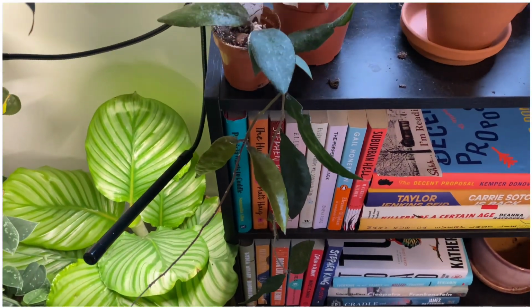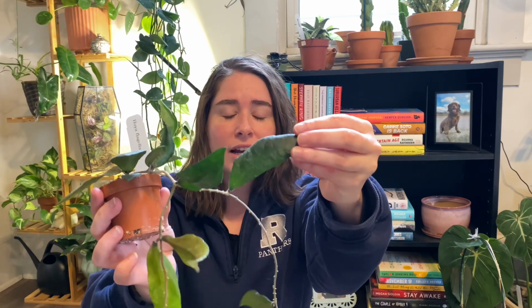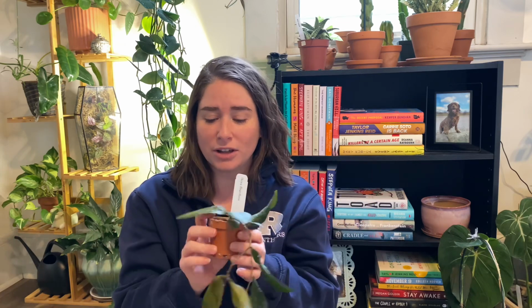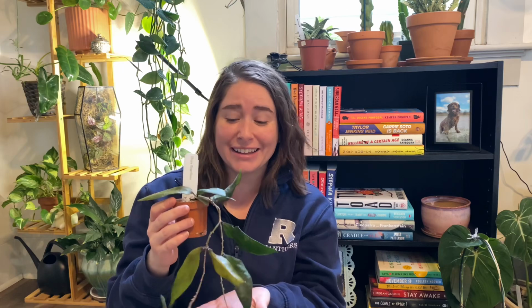I wish I had a good, well, you can kind of see the iridescence on the older leaves. Hopefully in the B-roll, you'll be able to see it a little bit better. And ignore how dusty all my plants are. You guys know how it is when the heat kicks on. I feel like everything is way more dusty. This one also needs to be watered, I'm realizing. But yeah, I really love this Hoya.